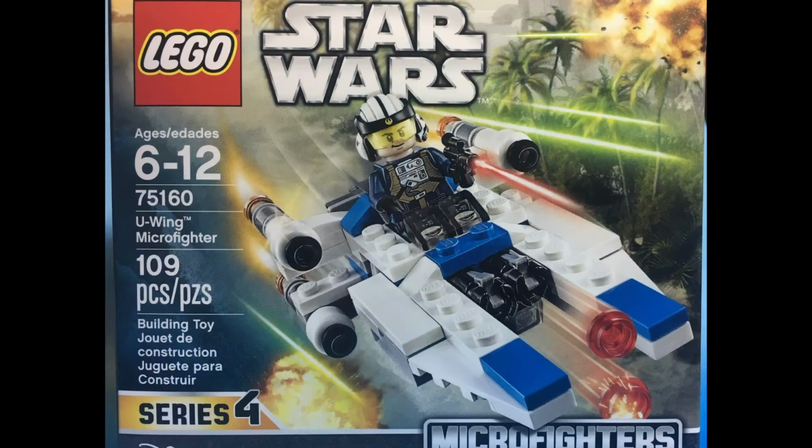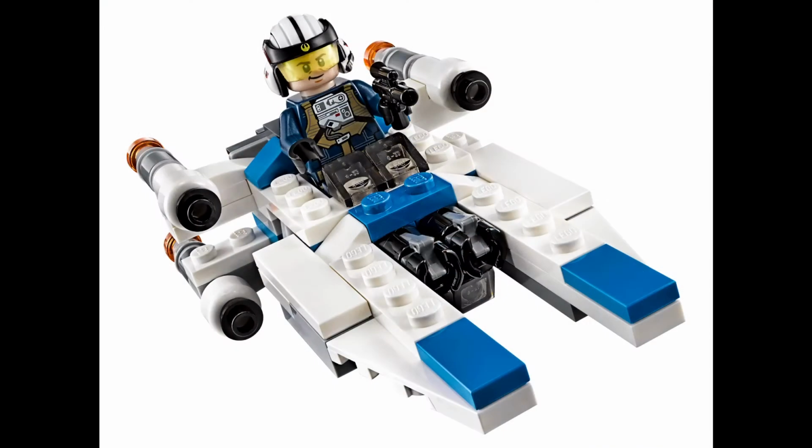At number 10, we do have 75160 U-Wing Microfighter. It includes 109 pieces and has one minifigure. It did come out in 2017 and has a price point of $10. Most of these Microfighters are $10, so the price point for any of these sets isn't very different.